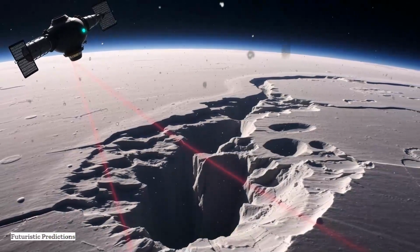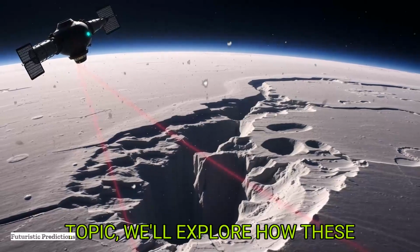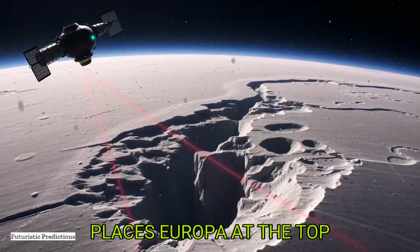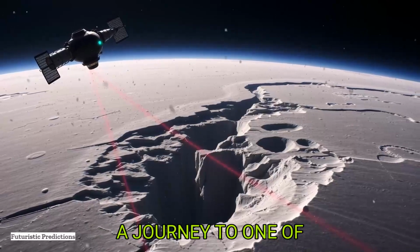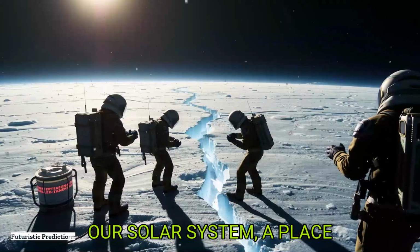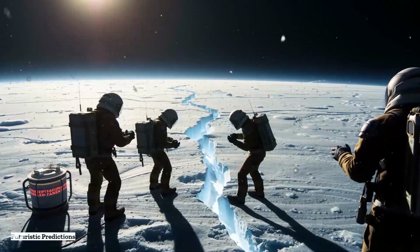very secrets. As we dive into this topic, we'll explore how these cracks form, what they might reveal, and why this phenomenon places Europa at the top of the list for finding life beyond Earth. You're about to embark on a journey to one of the most fascinating places in our solar system, a place where the boundaries between the known and the unknown begin to blur.